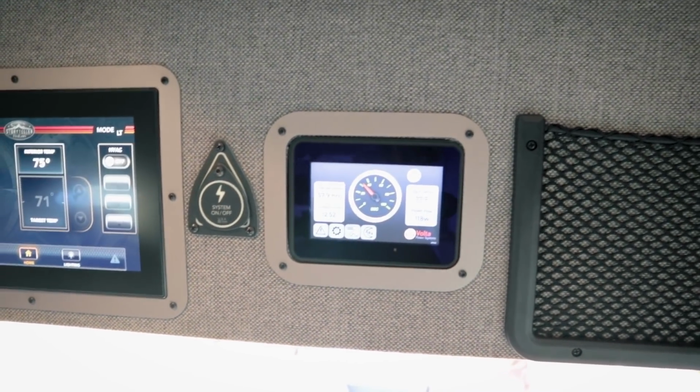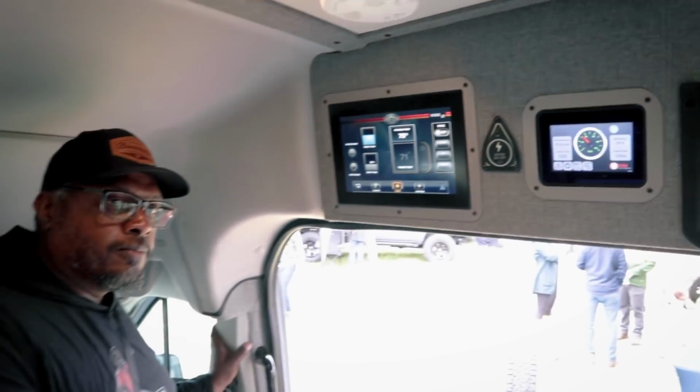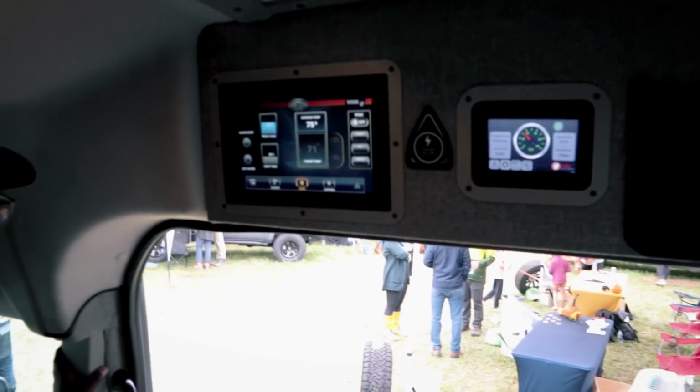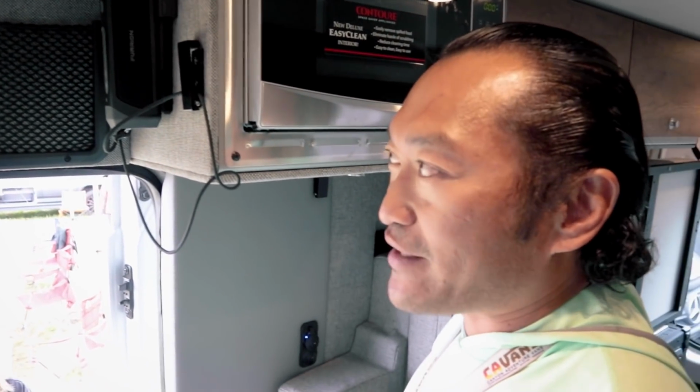So how many amp hours or what is it we got going? So this is an automotive grade lithium system. It's made in Holland, Michigan by Volta Power Systems. Volta Power Systems makes the second alternator. They make our inverter, 3200 watt inverter, and then they make the battery pack. So that battery pack is a 12 kilowatt hour system. Your alternator is about 8 kilowatts.